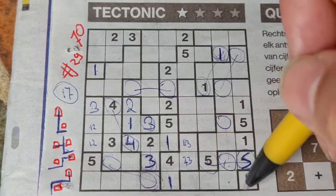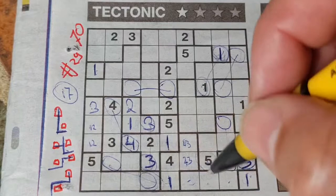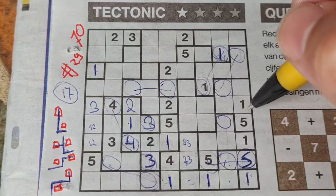Those 2 boxes cannot be a 1. So that box cannot be a 1. So 1 box left for the 1 should be here.